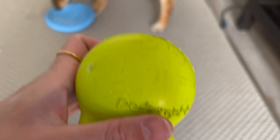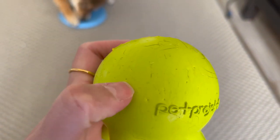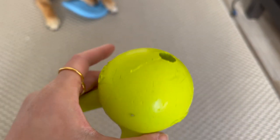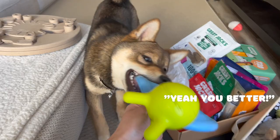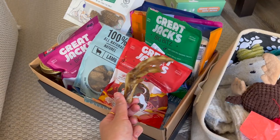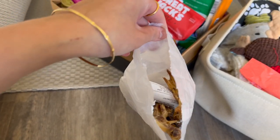Oh mon dieu! Look at the bite marks. Are those bite marks? They are. Don't know if this is going to last long. So should I include your frisbee too? I think so. Dried duck feet are his favorites, so I took a bunch here.